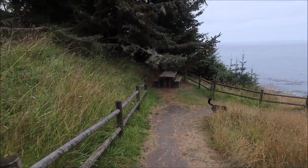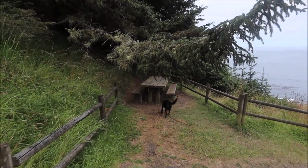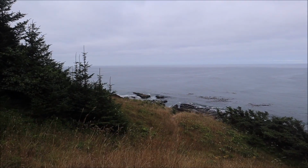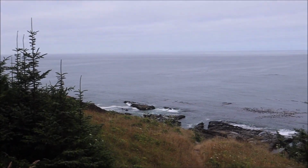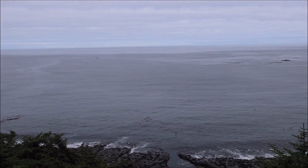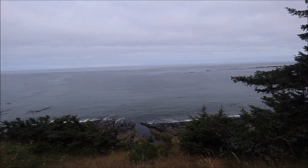All right, I am now at the edge of Cape Argo. This is the furthest point you could possibly get. And just this overlook is astonishing. That is one mean ocean. It looks cold. Look how blue it is.